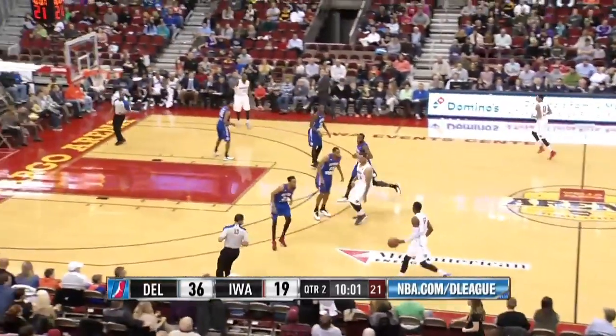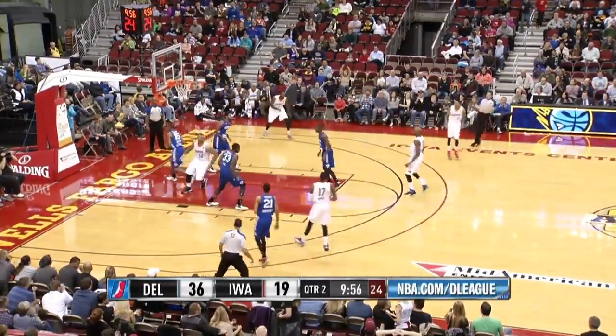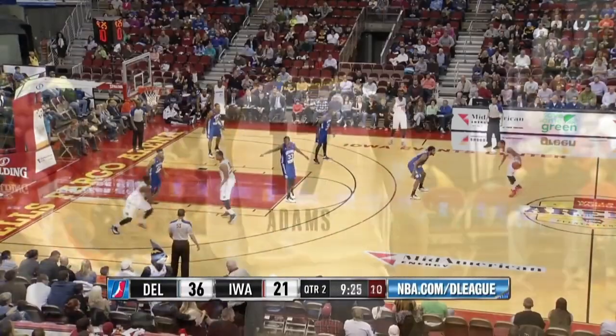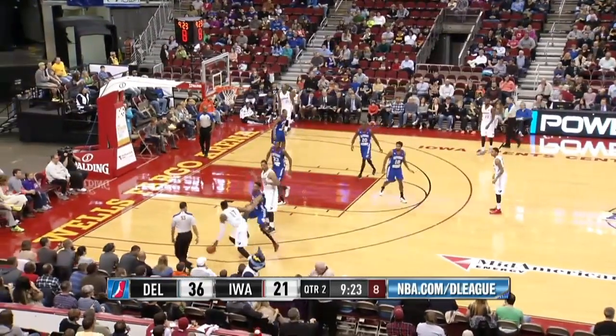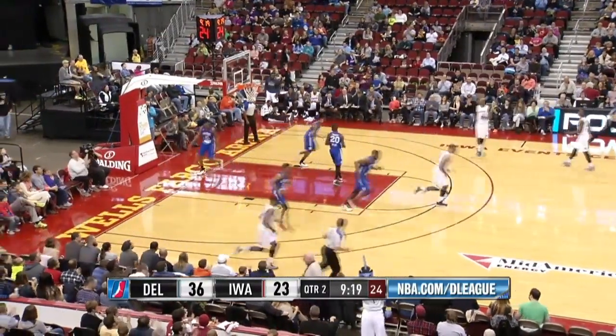Shot. Here's Jordan Adams in transition. Adams looks to attack. Adams will fire. Short jump shot, good. Boy, smooth looking shot there by Jordan Adams. They get it back. Adams, little baseline jump shot is good. Boy, Jordan Adams starting to heat up a little bit.